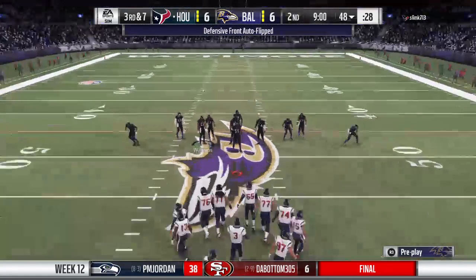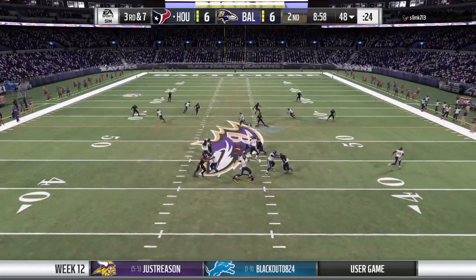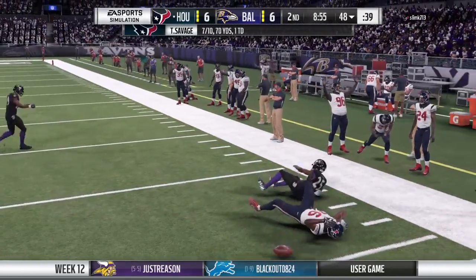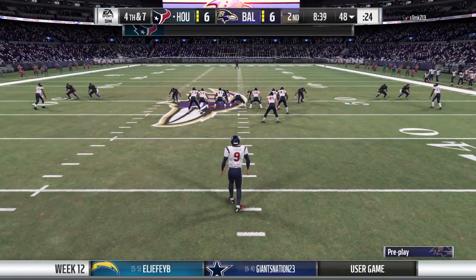And the defense searches for one more stop here after the run on second down. Let's go! Throwing on third down, it's Savage. Out to the flat, that's complete to his running back. And heavy contact, he is knocked down hard, right at the line of scrimmage.